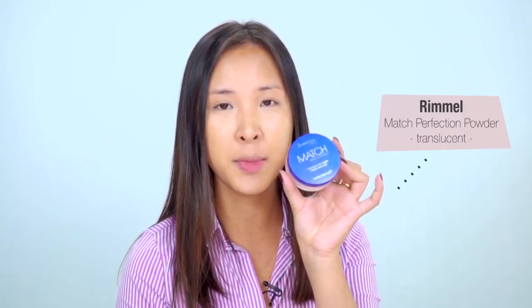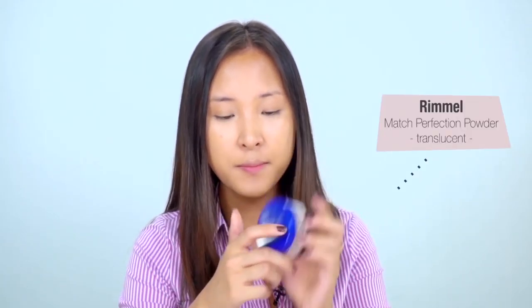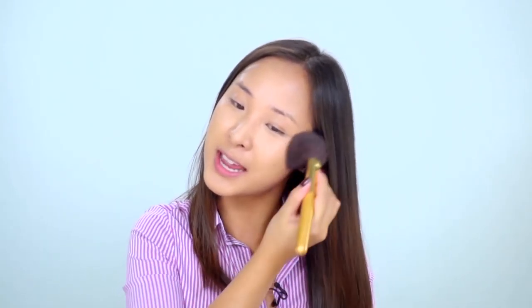Because I have oily skin, I'm just going to set the T-zone down with a powder, the Rimmel True Match Translucent Powder, and then just slightly dust that all over the face. If you're going to use bronzer, just use a tiny little bit around the cheekbones if you have really pale skin, just to warm up the skin a little. But because I am already so tanned, I don't really need bronzer.